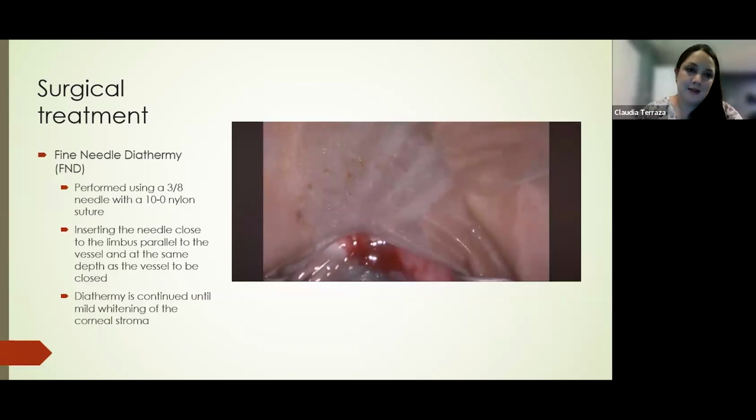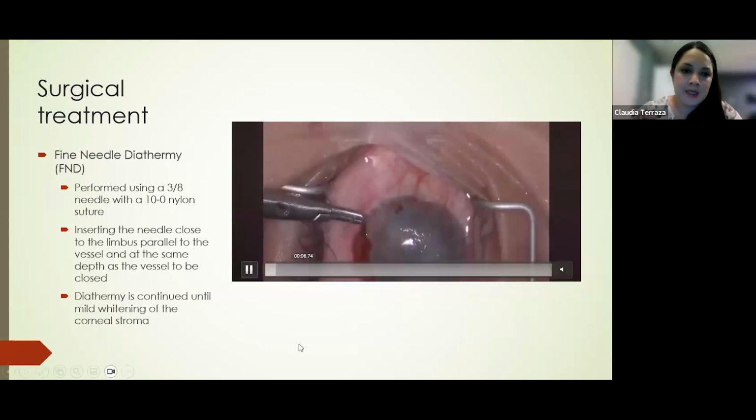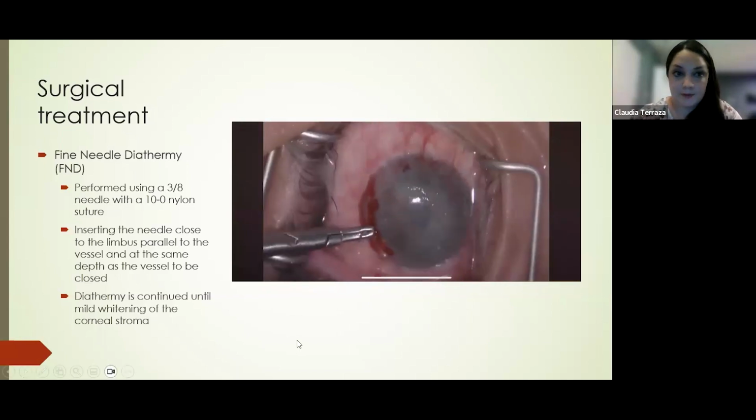So basically, this is a really safe procedure to be done. Either way, the use of the cautery may cause angiogenesis, so we have to check the patient really closely to see that there are not going to be any more complications or side effects after this. But most of the time they say that it is really safe to be done.